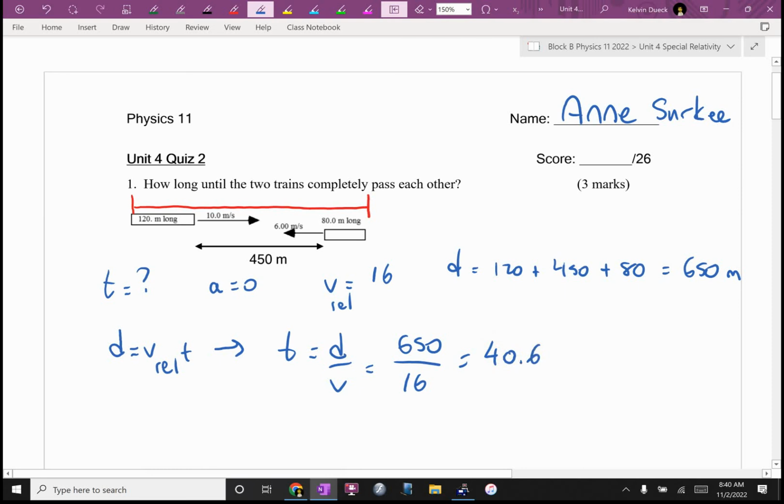Now, the problem is, if you didn't show your work, I can't give you as many part marks if you made a typo somewhere. Seconds, if you missed the seconds, I would take a half mark off. If you got that, I would give you 3 out of 3. Otherwise, I would probably give you 1 mark if I saw the 16 somewhere. Because to me, that's the key to doing this. I would give you a half mark if I saw the 650. I would give you a half mark if I saw that equation. I would give you a half mark if you got the T by itself, and a half mark for the answer.